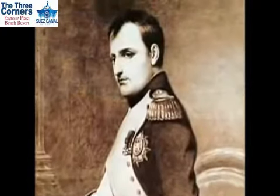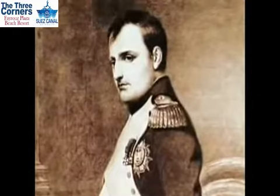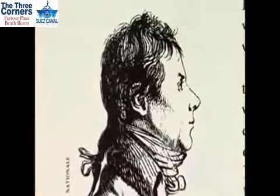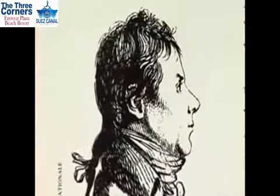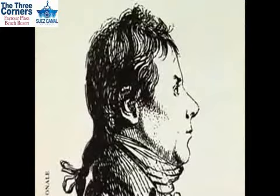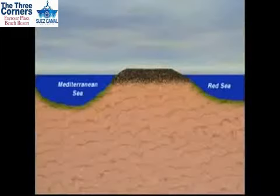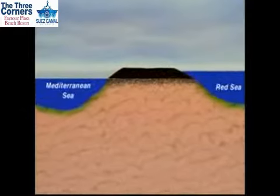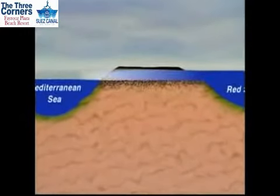In 1798, Napoleon and his troops had invaded and occupied Egypt. At that time, the chief French engineer of the expedition, a man named Lepere, surveyed the Isthmus of Suez to determine the feasibility of a canal. The engineer concluded that there was a 30-foot difference in water level between the Mediterranean and the Red Sea. Building a canal between them, he reported, would be impossible.